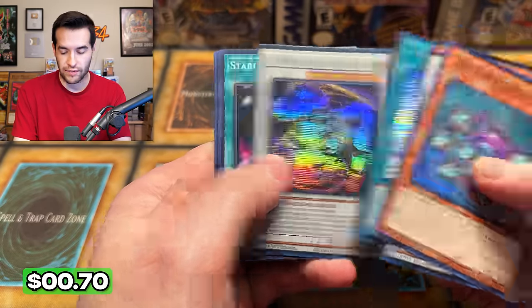Succubus Knight. We have a Red Eyes Black Dragon. There we go. LOB is not going to let us down. We are pulling insane today. We're pulling a good card like every box. I'm okay with it. Larvis, Reaper of the Guards. My Reaper of the Guards will destroy you, Yugi. Yeah. Hey, Yugi. Hey.